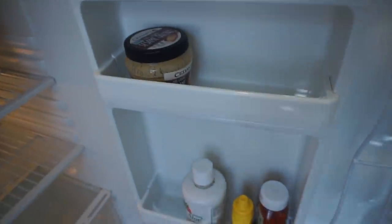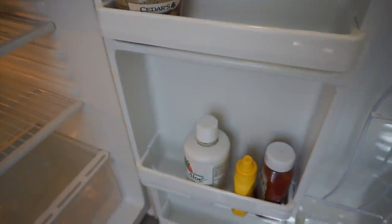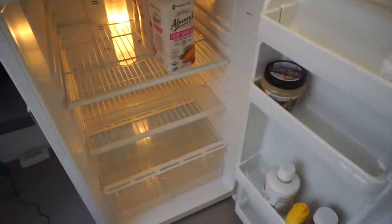Over here for the condiments, I have a little tahini left. I don't know if tahini is supposed to be stored in the refrigerator, but I wasn't sure. I have a little bit of aloe vera concentrate, mustard, ketchup, and that's all that I have in the refrigerator.